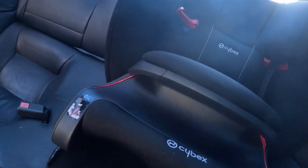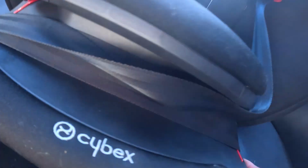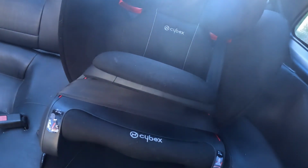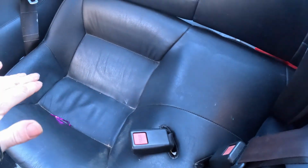So that goes on there, and then you pull your belt right through down there and fold up over there, and you can pull that up there, and so you now have a car seat in the back of your 300ZX. And the reason you need this seat and no other seat is because of these bucket seats here.